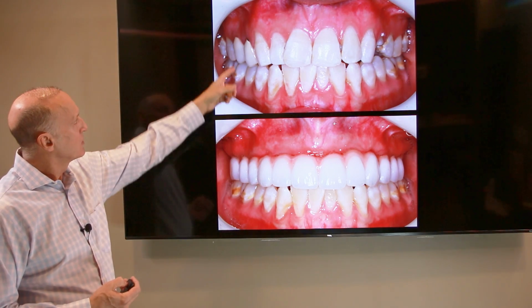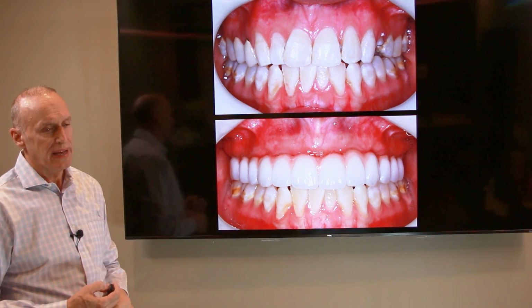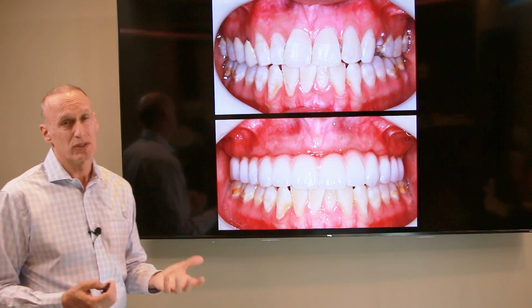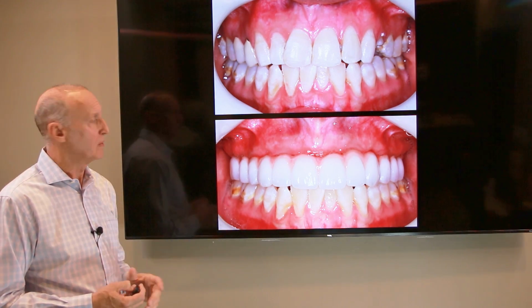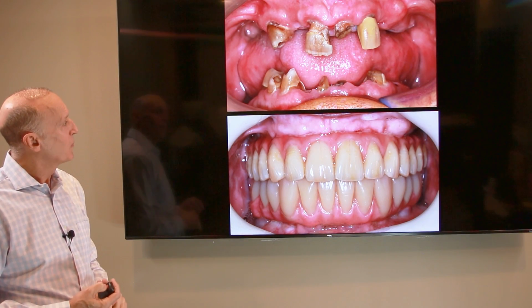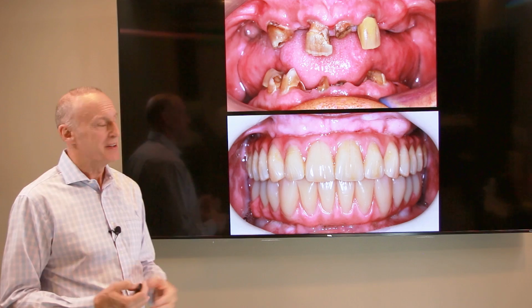Another patient before and after. These teeth had really bad decay. You might look at her mouth and think, well, her teeth aren't that bad, but on x-rays they were all bombed out with cavities. One of our biggest transformations ever.